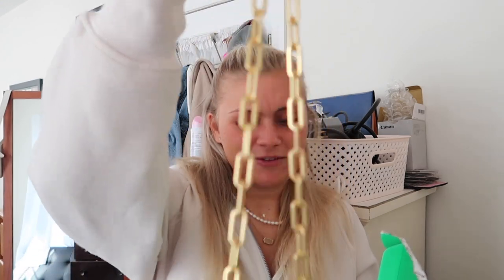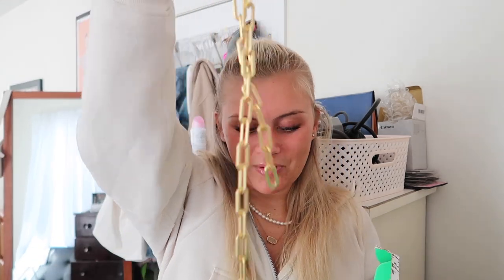So I'm gonna show you guys the ones that I got. These are pretty much all hypoallergenic and sweat proof. So first one I got is this gold one, and it is so cool. Oh my gosh, they sent me cleaning wipes. They're so cute. So this is the strap card that it came with. So this just goes underneath the case.